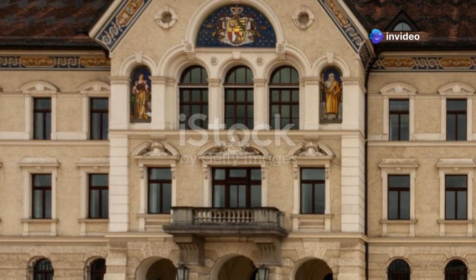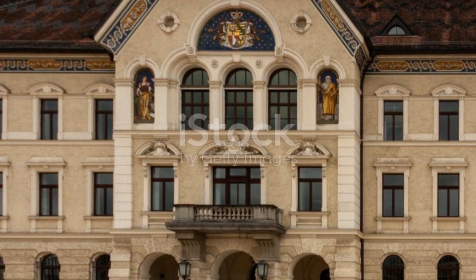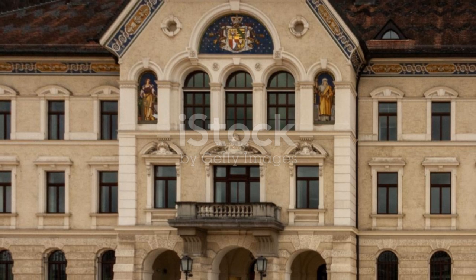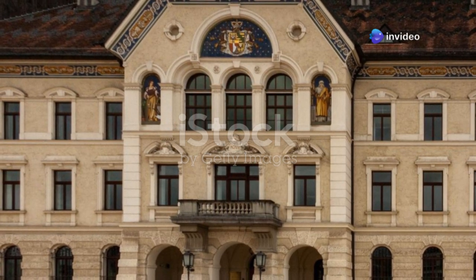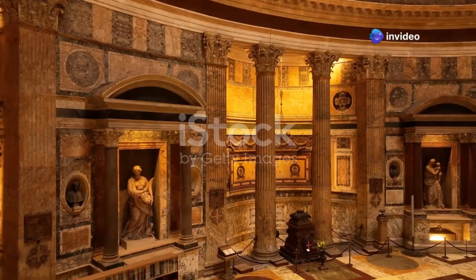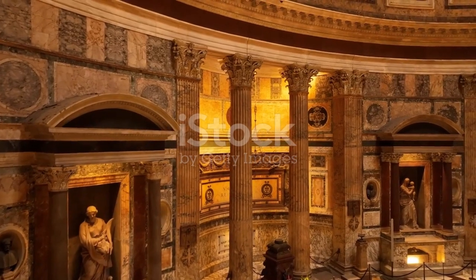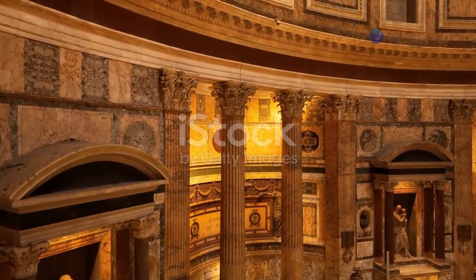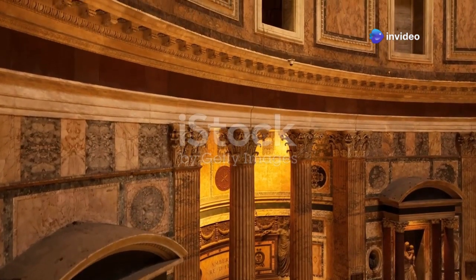Now, let's step inside the Liechtenstein National Museum in Vaduz, a place where the past and present of this small but fascinating country come together under one roof. As you cross the threshold, you're not just entering a museum, you're stepping into the heart of Liechtenstein's story. Housed in a centuries-old building that has witnessed the passage of time, the museum itself is a living piece of history. Its walls have seen the transformation of Liechtenstein from a rural principality to a modern, thriving nation.